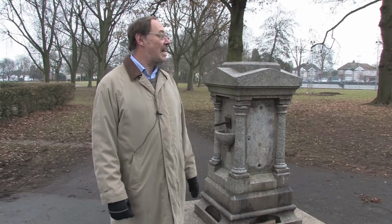We are looking at a blend of historical artifacts and remains within the landscape, and we're looking at a park which has developed over time, and we're looking at something where people can see phases of the park's history going back to 100 years ago when the park was first opened.